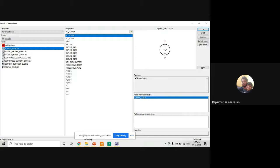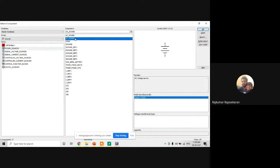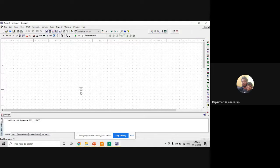So yeah, this is signal sources, power sources, and you have AC power, DC power. So whatever is convenient for us, we can use it. Right now I'm just going to go for DC power. I'm starting it and I'm just giving OK. I place it.